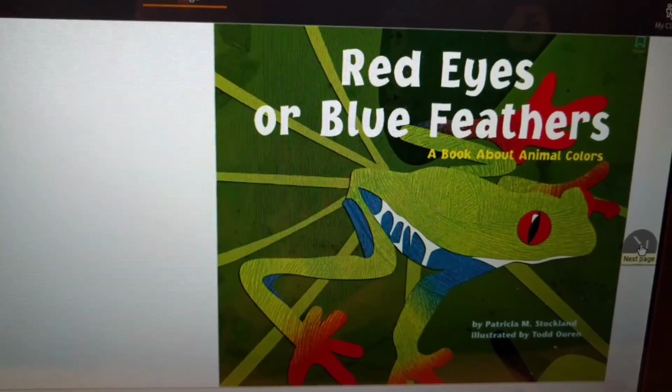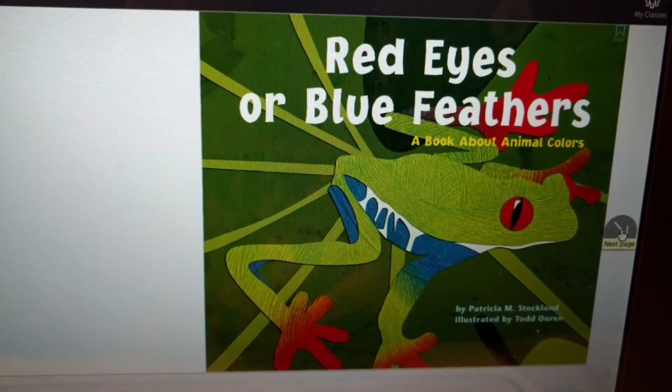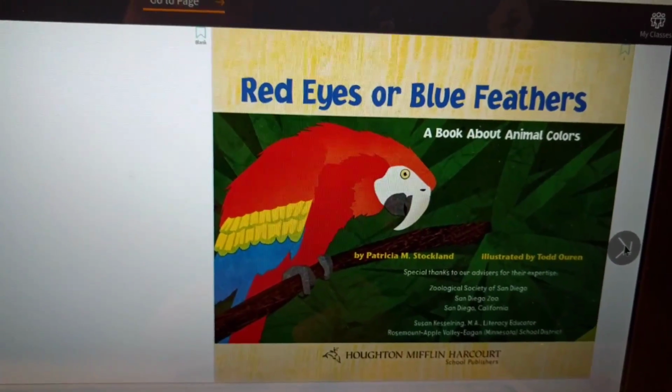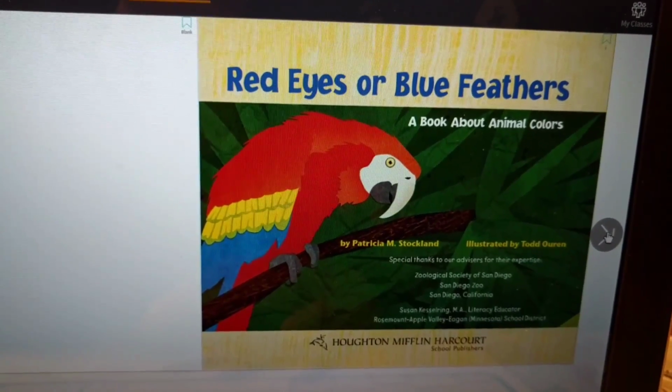Red Eyes or Blue Feathers, a book about animal colors by Patricia M. Stockland, illustrated by Todd Oren. Red Eyes or Blue Feathers, a book about animal colors.